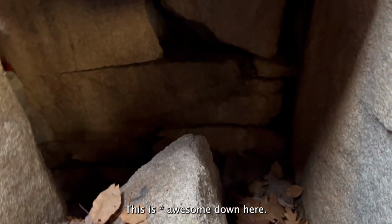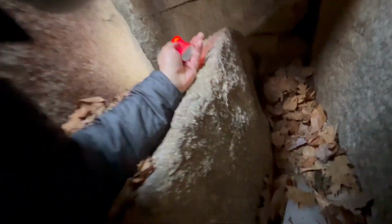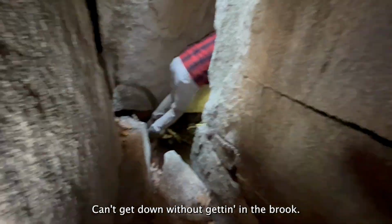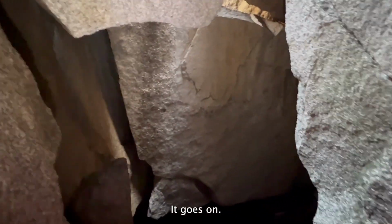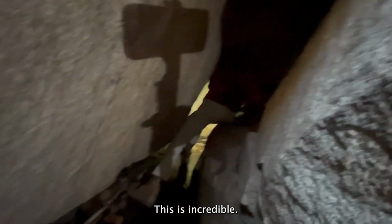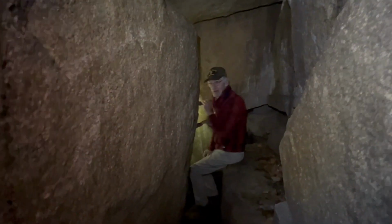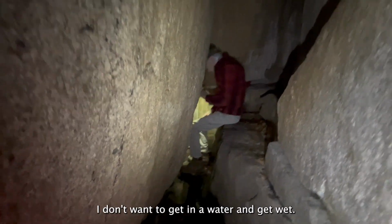Kevin, this is awesome down here. Holy cow. There's a brook running right through it. Whoa. I can't get down without getting in the brook. Holy smokes. Kevin, it goes on. This is incredible. When you go down here you see it goes on and on. It doesn't stop. It goes around the corner, but I don't want to get in the water and get wet.